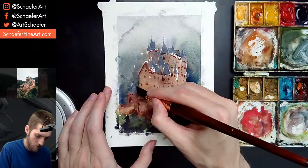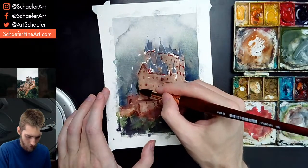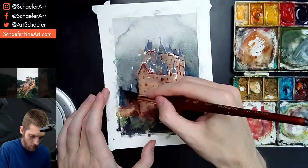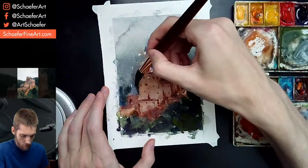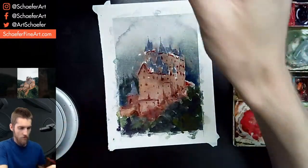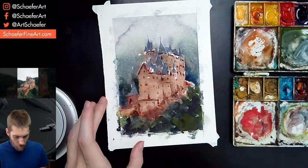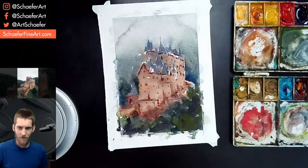Nothing too detailed. I don't want to get too sharp or detailed. I want it to look organic and fresh. Maybe that helped. Maybe.